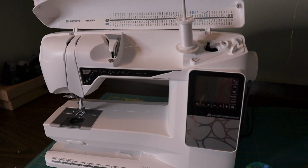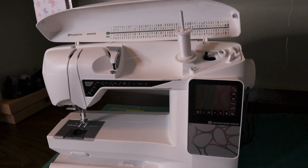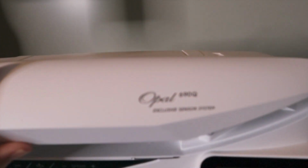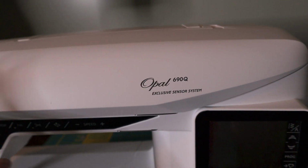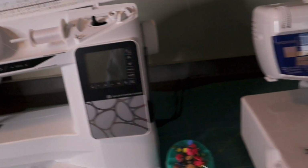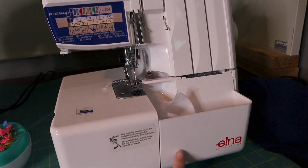Okay, so now it is a point of view video where you are Colleen and you are about to sew a project. Oh, for those that are curious, I have the Opal Husqvarna sewing machine. I love it. And then I have the Elna serger.